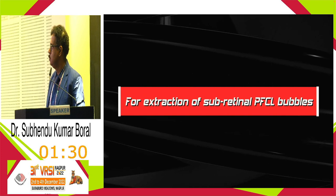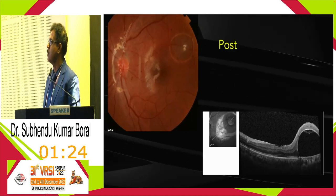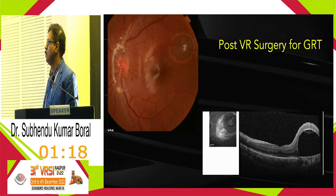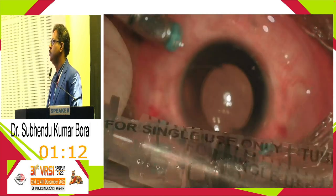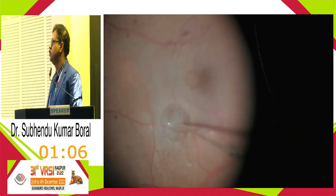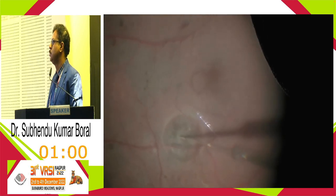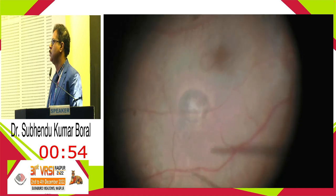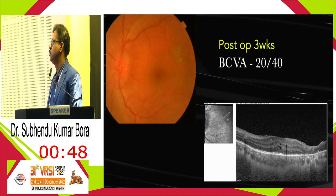Firstly, the practical application for extracting the subretinal retained PFCL bubbles. Here it's a case of post-surgery for giant retinal tear. There was a large bubble of submacular PFCL threatening the fovea with best corrected visual acuity 20/60. After removing silicone oil, I used this micro VFC with a 41 gauge metallic tip cannula to remove the submacular PFCL bubble. Using viscous fluid extraction mode with 400 psi extraction pressure, the PFCL bubble was extracted completely. Postoperatively, best corrected visual acuity improved to 20/40 with complete absence of the submacular PFCL bubble.